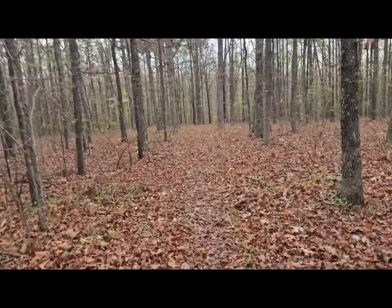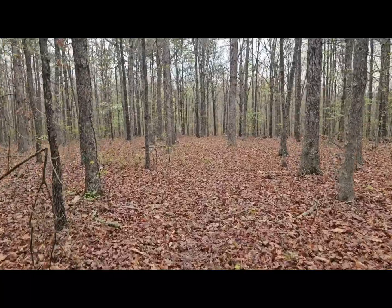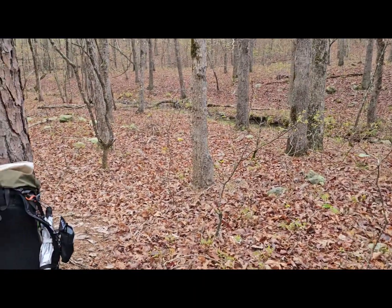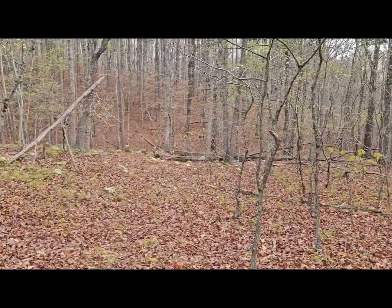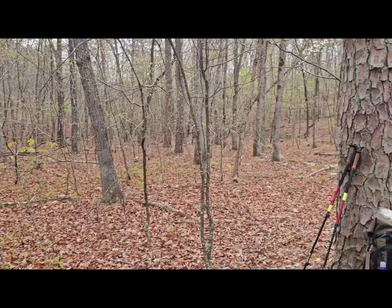Alrighty. Still just motoring on. About 5.5, Chilton's Creek. It has water, so take the pack off, take a break, drink some water, have a snack or something, and get ready to keep moving.